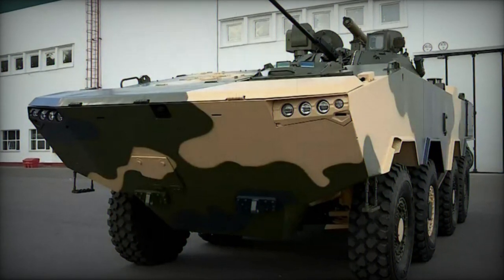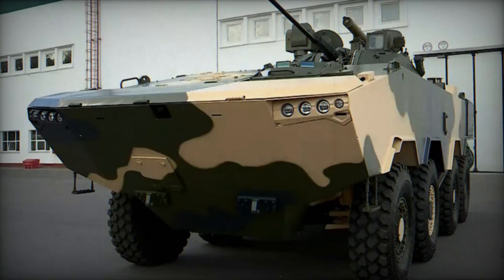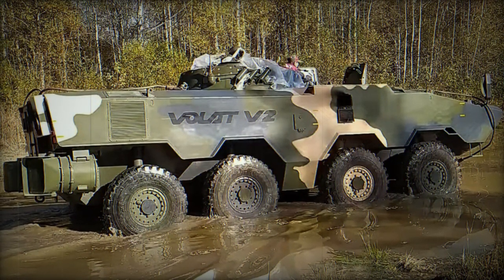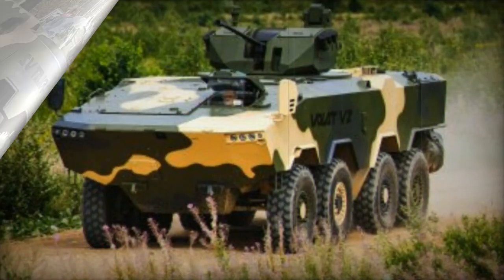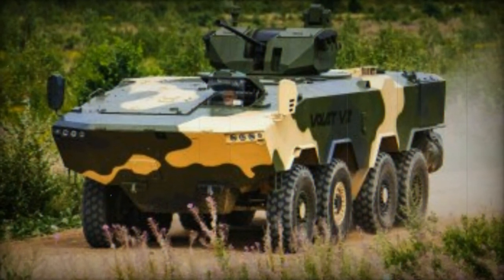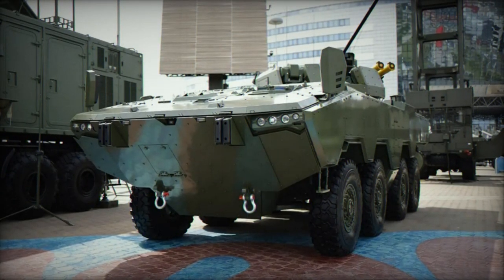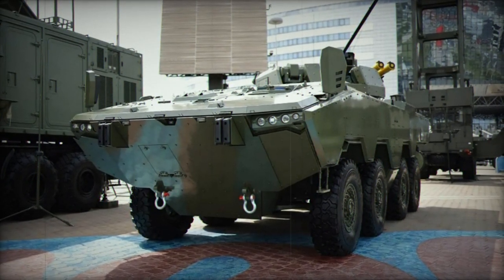The Volat V2 is a product of Minsk Wheel Tractor Plant, MZKT. Its industrial designation is MZKT 690003. For decades, this company has specialized in production of heavy trucks, prime movers, and special wheeled chassis. The Volat V2 is the second attempt of the MZKT to create an indigenous armored vehicle. It was developed as a private venture and is aimed at the Belarusian military as well as possible export customers. The Volat V2 was first publicly revealed in 2021.